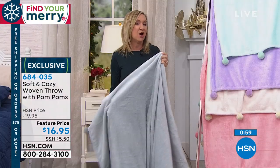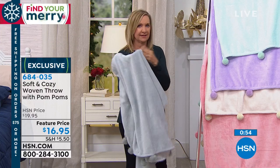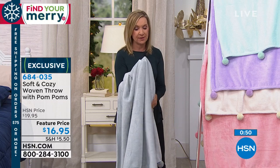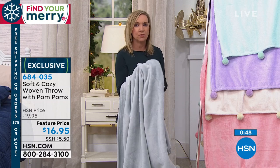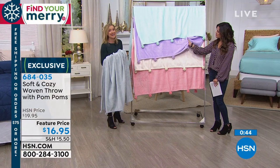And remember, always one of our biggest giftables is our throw. This one has a little more weight than our summer weight, lightweight. I think you're really going to love it. It's substantial without being too heavy. And that's the number one quality of Soft and Cozy. It's warmth without weight. And so you can use it any time of year.